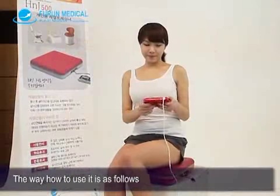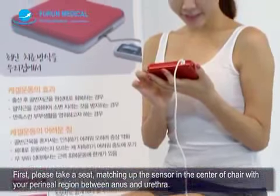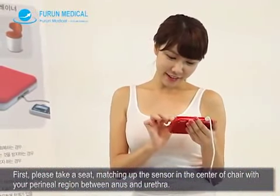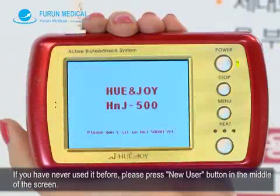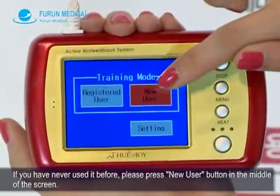The way to use it is as follows. First, please take a seat, matching up the sensor in the center of the chair with your perineal region between the anus and urethra. If you have never used it before, please press the New User button in the middle of the screen.